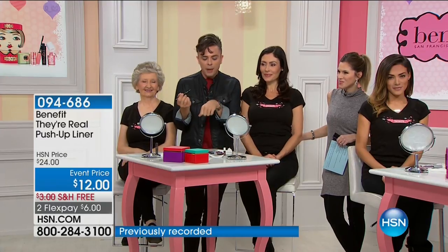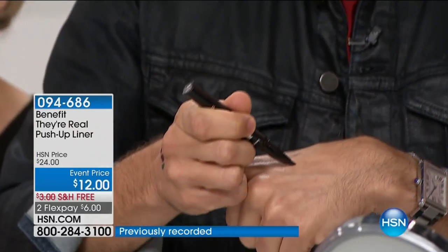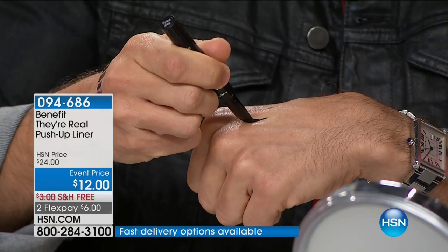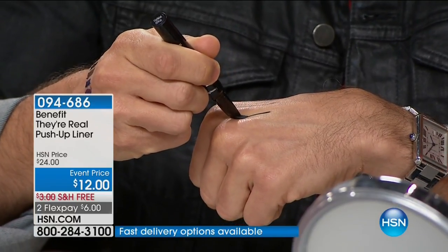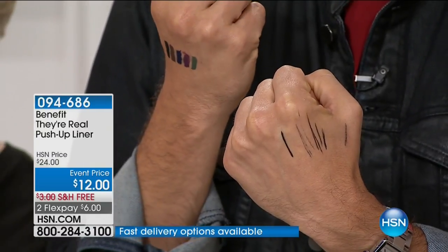And I know what you guys are thinking at home. You're like, well, you're an artist. It's really easy for you to make a straight line, but I wanna show you a little trick. You just roll up one click of the liner, and it doesn't matter how shaky your hand is. You can shake, but look, the line still comes out straight. It still comes out straight every time.